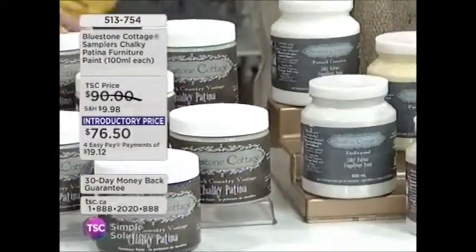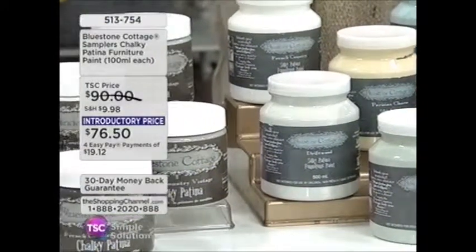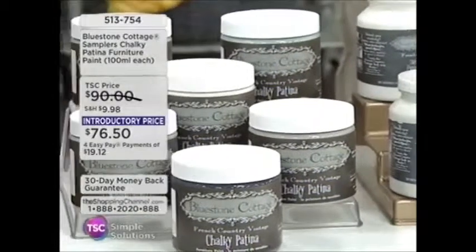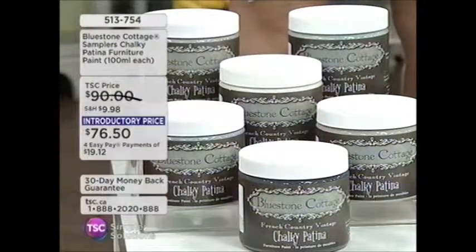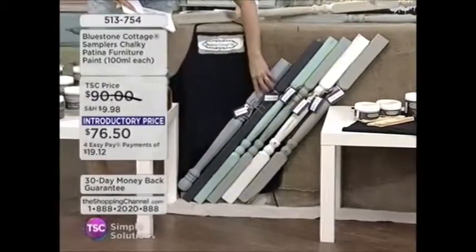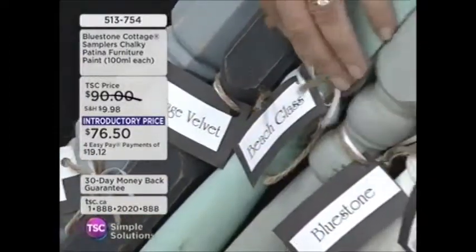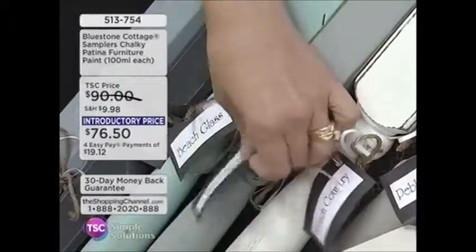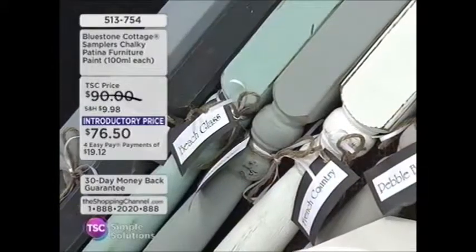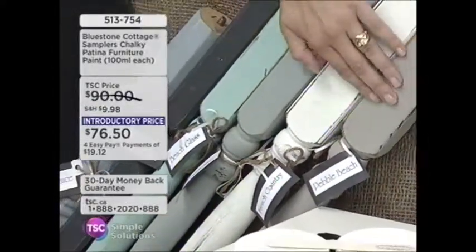Do we have anything showcasing these colors right now? Everything. The colors that we have right here in front are all the colors. Is this the chalky here? Yep, they're all the chalky. So just come take a look. This is Provence. This is called vintage velvet. This is called beach glass. Oh, that's so beautiful. This one here is called Bluestone. Yep, that's the Bluestone that we love. French country. And then Pebble Beach.